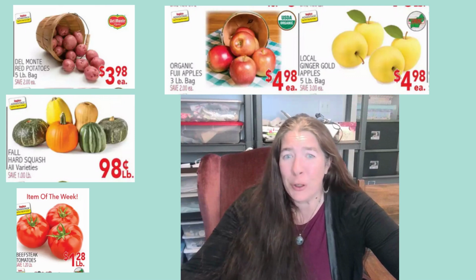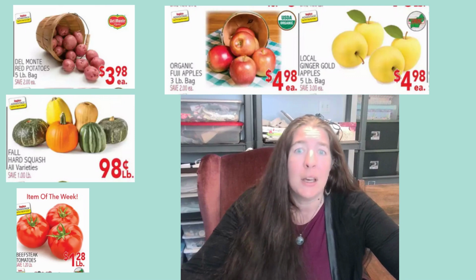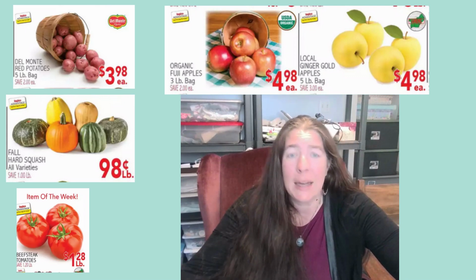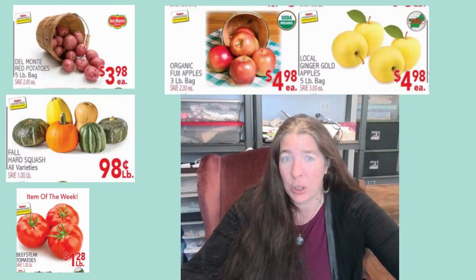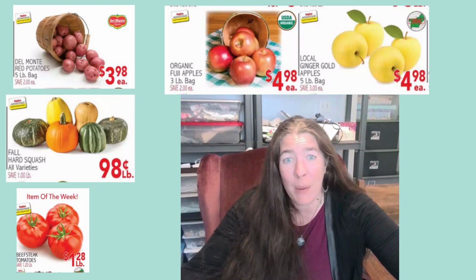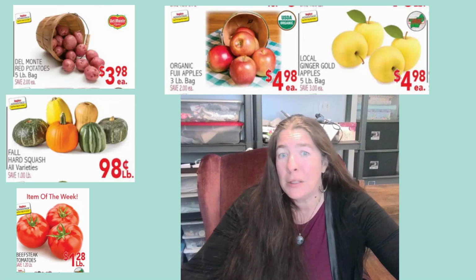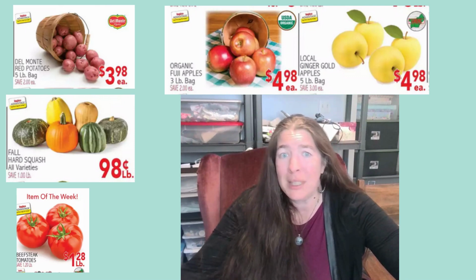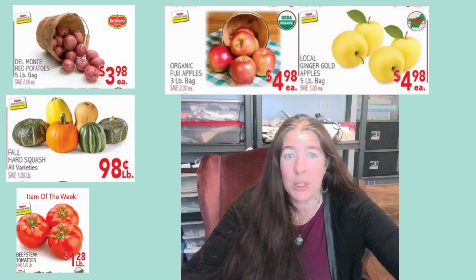Now, as far as fruit goes, the only real option they had were apples, and they had 2 different kinds. You could get a 3-pound bag of Fuji organic apples for $4.98, or you can get regular ginger gold apples, but it's a 5-pound bag for $4.98. So if organic is important to you, go with the Fuji. If it's not, then I would just go with the ginger gold.